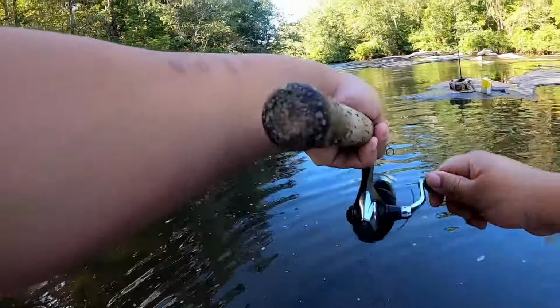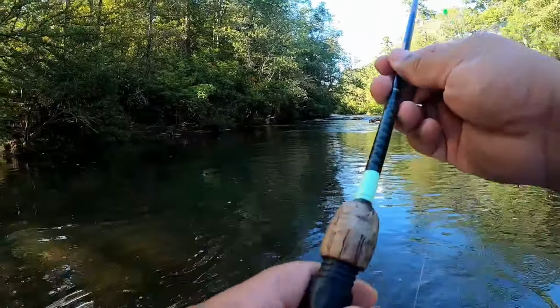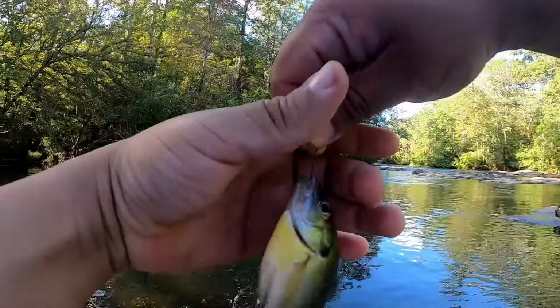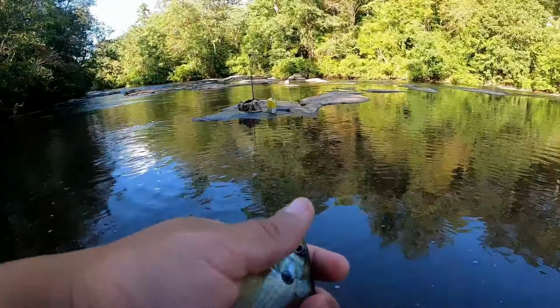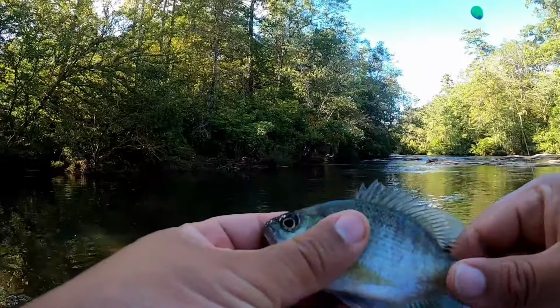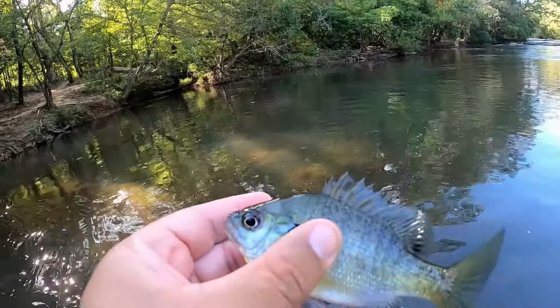Takes the bait. There we go. That's just another bluegill right there though. Not bad. It's going on the bucket as well. You know what? I don't feel like going back over there, so I'm gonna let him go. It's just a bluegill. Perfect size for bait, but he gets to leave today.